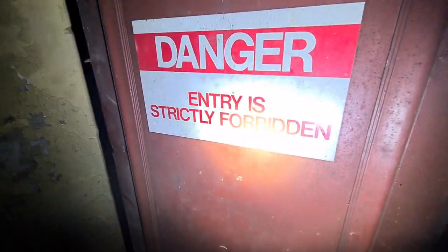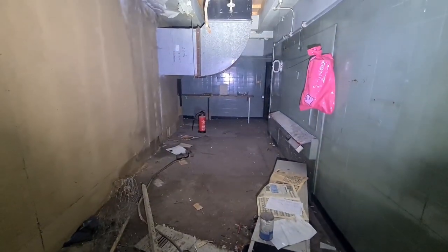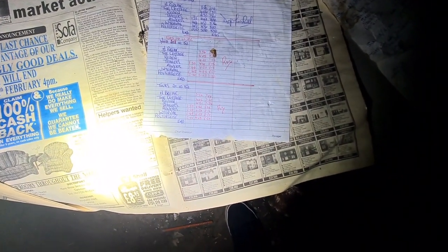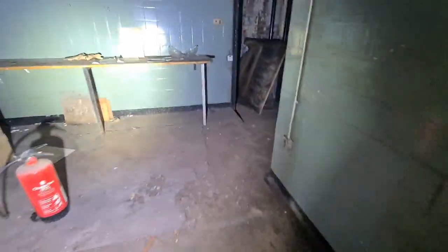I like that. Entry is strictly forbidden, except for LT156. He's allowed through. Running reports. Poltergeist. The Cottage. Review trailers. That's 1996 as well. February the 8th. So, I don't think there's much else to see up here.